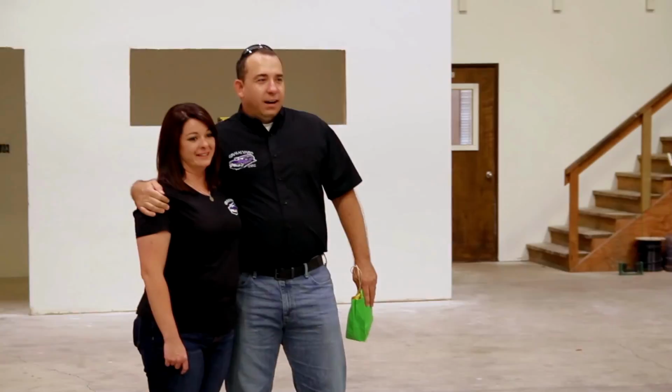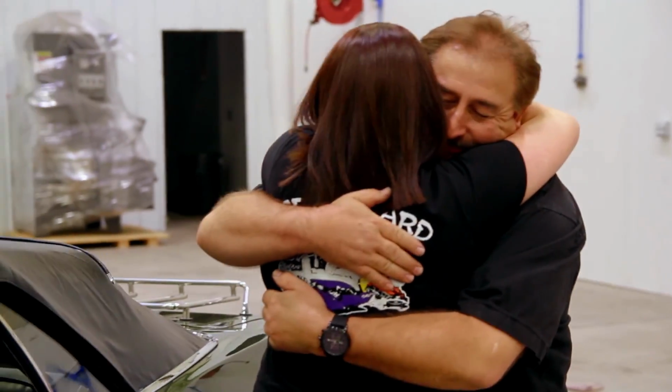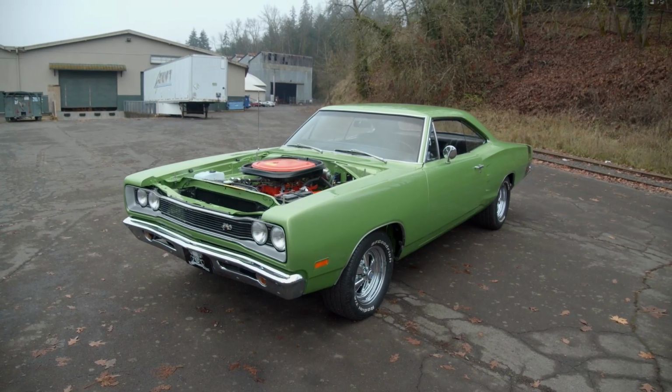I'm a lucky guy. I get to do what I do every day on these Mopars and help bring cars back to life for people who wouldn't normally have an opportunity to do it.